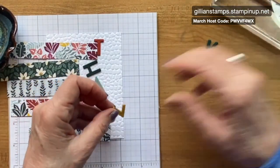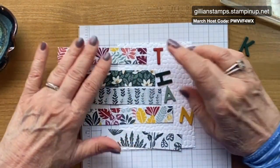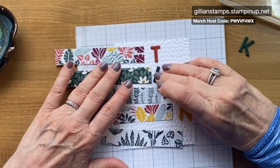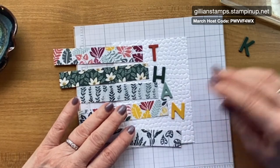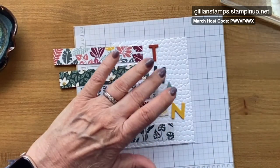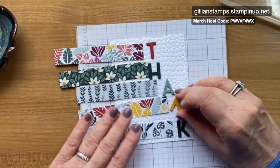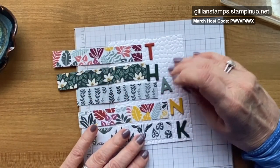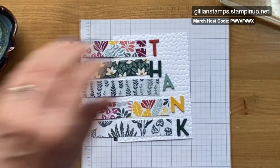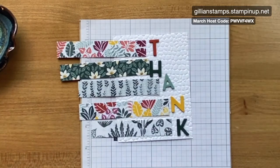All right, so this is how it's going to look. My A and my N and my K. I haven't die cut the U yet because I kind of ran out of time, and I thought I would figure out what color I wanted once I got the rest assembled. So that's how it's going to look. So let's get to assembling.